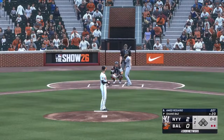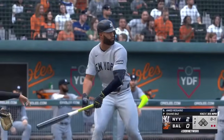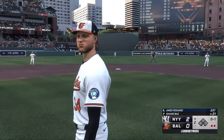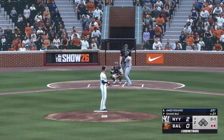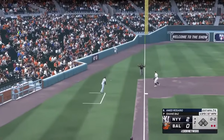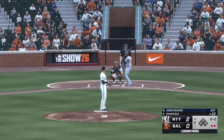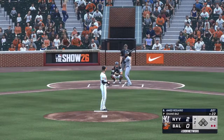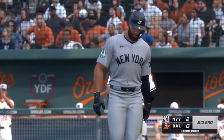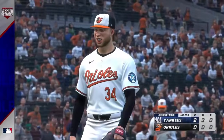Ahmed Rosario stands in here. Tried to hold back his swing there, but went around. Triple digits on that last pitch. Down in order go the Yankees as they're unable to add to their 2-0 lead.